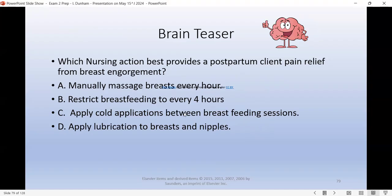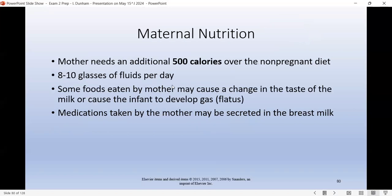And I showed you the picture of the milk glands. They get really swollen, they get full, and then the breasts get heavy, and you don't want that to happen. Like I said, mom needs an additional 500 calories. Make sure she drinks a lot of fluids, because the more fluid she takes in, the more milk she produces. Okay. All right.